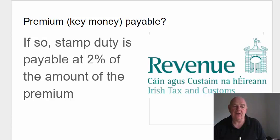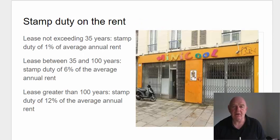However, in any event, even with an ordinary commercial lease with no key money, you're going to need to pay stamp duty on the rent. There are a number of little calculations that need to be done. If the lease does not exceed 35 years, so if it's for 10, 15, 20 years, or even 35 years, the stamp duty is calculated at 1% of the average annual rent. So say the average annual rent is, for the sake of argument, 25,000. Then your stamp duty will be payable at 1% of 25,000.